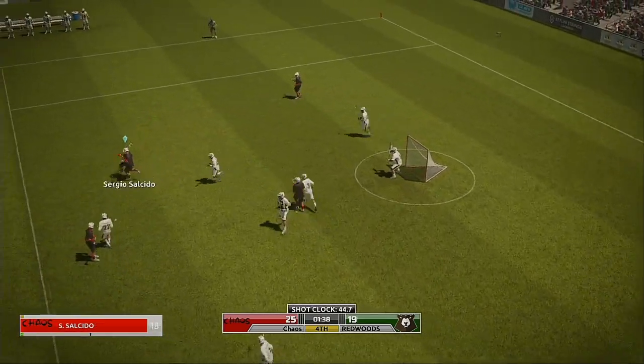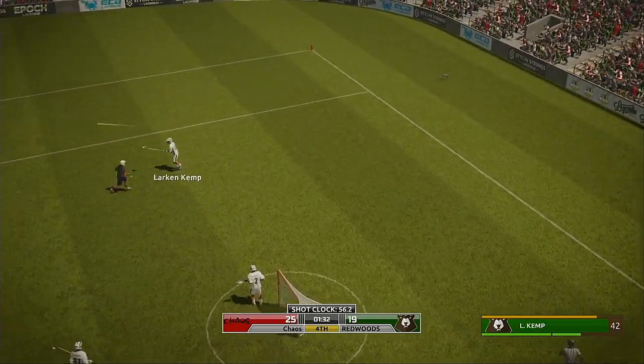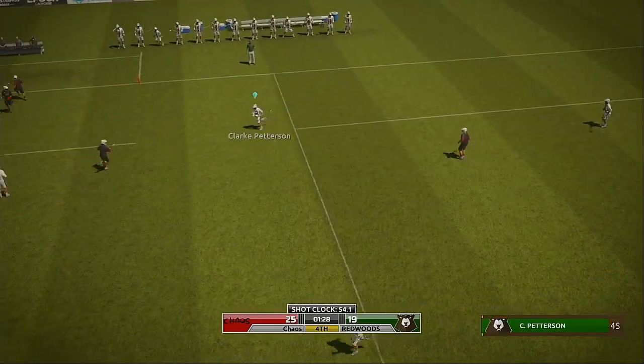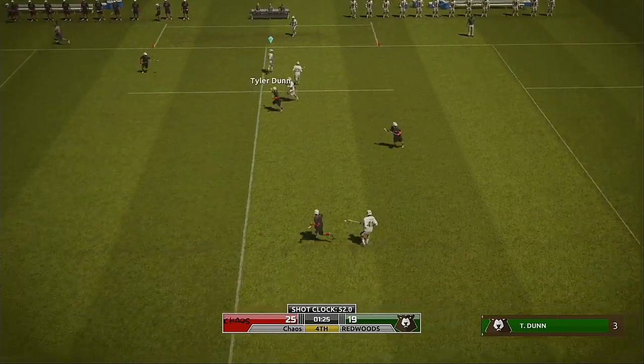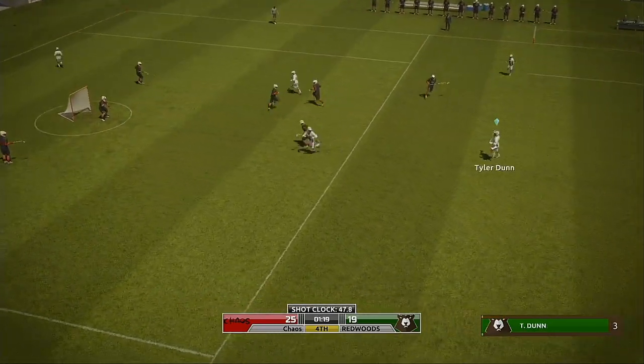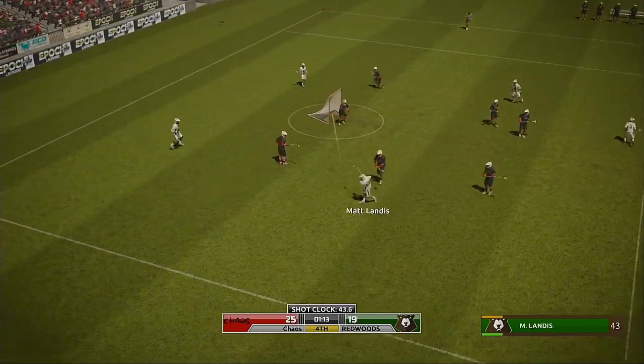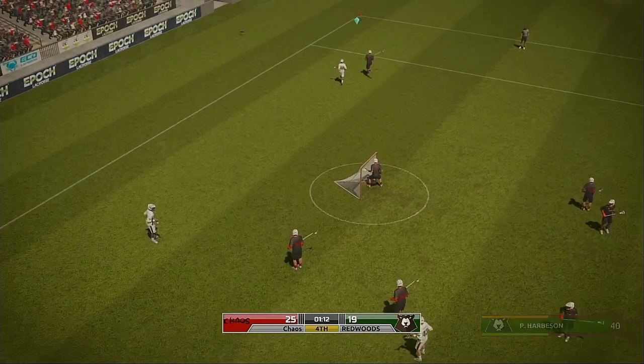Thompson. Fires. And saved. Ball top center. With the shot. Too high, though.